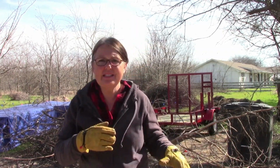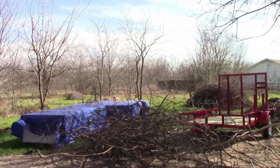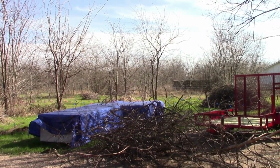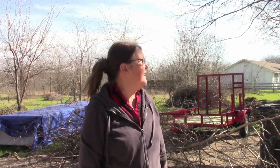Okay, what you're seeing behind me is the gathering of all the limbs that fell on Lee's truck and just outside our gate. And let me step aside so you can just see how dramatic it was. All those limbs fell, and they fell from that tree. That tree is dead, and so we can expect more to fall. So we're probably not going to park Lee's truck there for a while.